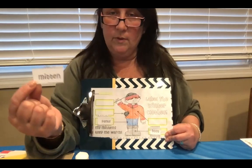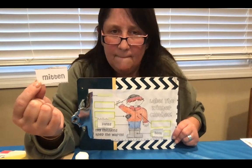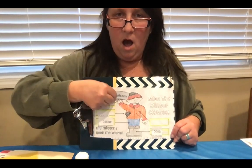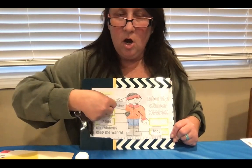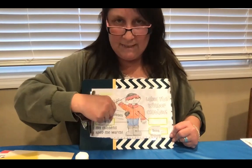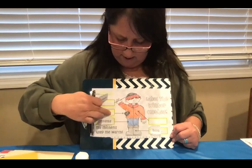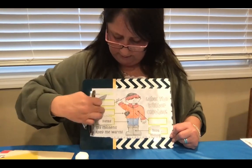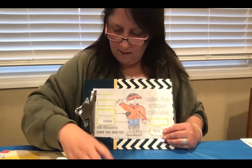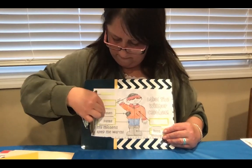Next word I have starts with an M. Mittens. So we have hat, coat. Look what's in his pocket. Mitten. M for mitten. And you see the arrow is pointing to this box. So we're going to put some glue and match up, oopsie, upside down, the mitten.